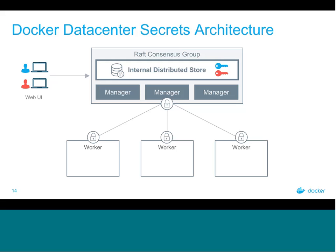The first thing to say is those are being stored in the internal distributed store in an encrypted manner. They're stored on disk, encrypted, and in fact, the way we do that is that everything within the internal distributed store is encrypted. None of that information is stored unencrypted, and secrets get the benefit of that encryption that we added as part of the 1.13 delivery.